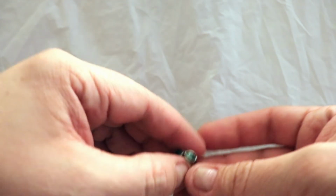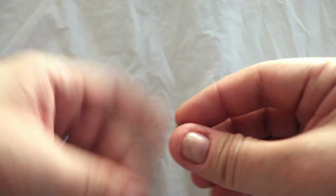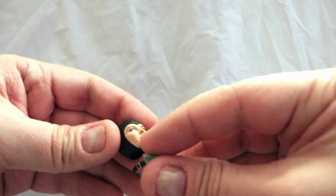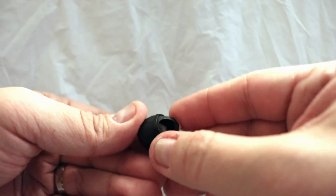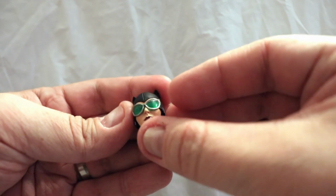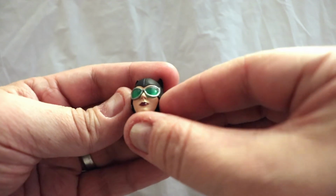For the head, you get a pair of her goggles, kind of rubberized material, and I'll show you real quick on the smirk head. To put them on, go from the bottom, and then you'll see it right there. So that's how you get the goggles on the head. Just make sure you got it lined up with the eyes.